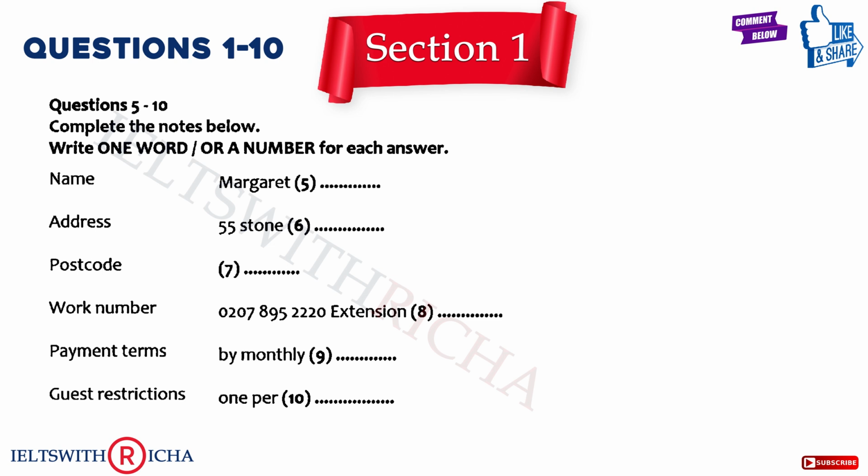And a daytime telephone number? Can I give you my work number? Yeah, that's fine. It's 0207 895 2220 and the extension is 6633. Can I pay by credit card? Yes, of course. Do you want to pay for the full year at one time or by monthly instalments? You pay £4 extra a month if you pay by instalments. OK. I think I'll pay by monthly instalments.